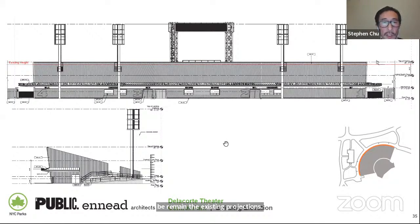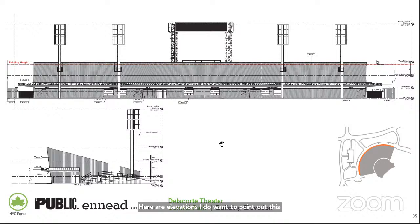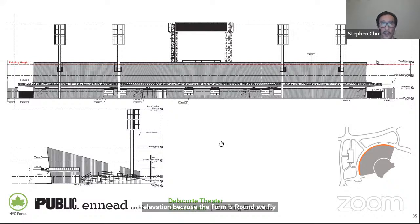Here are elevations. I do want to point out this elevation at the top is what we call an unraveled elevation because the form is round. We flatten it, so you would never see it this way, but you can see here that all the signage proposed would be essentially at the canopy and below. There is 3 times the identification because as you move around the theater with the trees, you actually really only see one of them at a time. You can never see all 3 at once. And you can see the slight cant in the profile at the lower elevation.